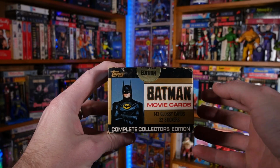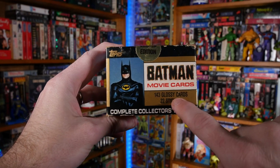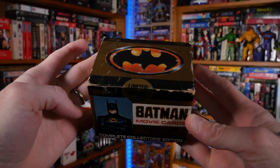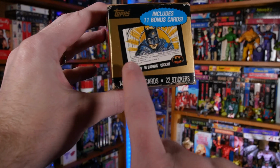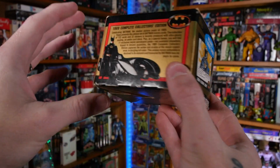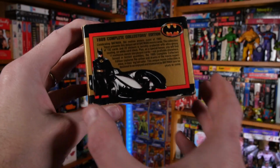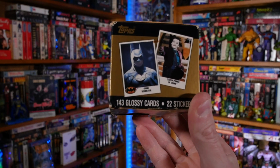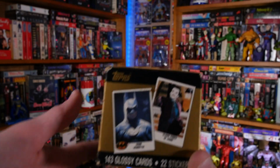Here is the unopened Batman movie card set. Like I said, it has 143 glossy cards and 22 stickers. This is the complete set that has never been opened. And man, look at the box. The box is super cool. I always like these sketch cards or whatever. That is really cool. And that is the back of the box there with Michael Keaton with the Batmobile. You have Jack Nicholson and Michael Keaton. Look at that. That is super, super cool.